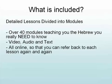So, what is included? Well, there are detailed lessons divided into modules. There are over 40 modules teaching you the Hebrew you really need to know. There's video, there's audio, and there's text as well. And it's all online, so you can refer back to each lesson again and again. It also means that it's instantly available, and you won't have to wait for anything to come through the mail to you.